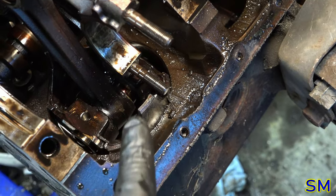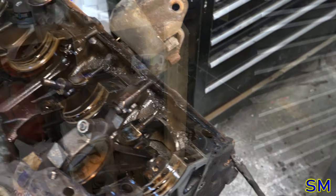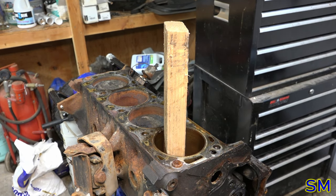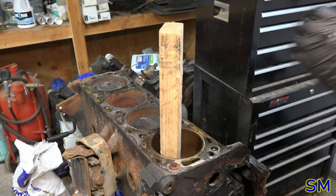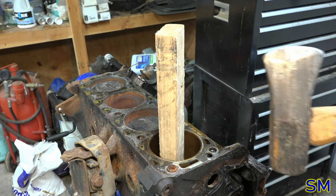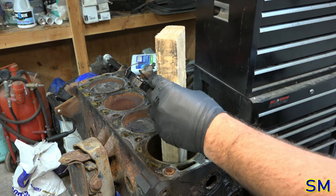let's see if we can get this one actually squeezed out by pushing it down, which would be better so we don't score up the cylinder sleeves, or cylinder wall, so bad. Get your 8-pound splitting maul. Go to town here. Oh boy. Not much for hope here. Oh, we have movement. I think we have movement.